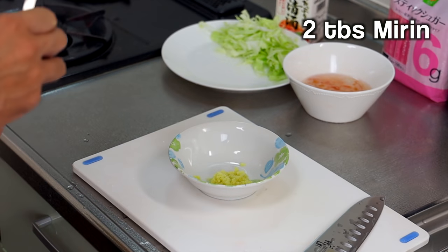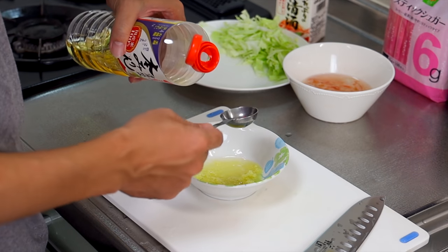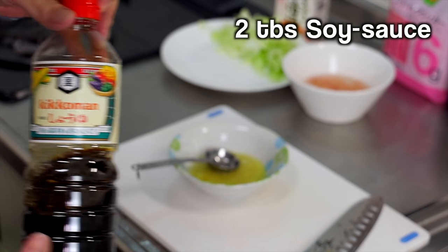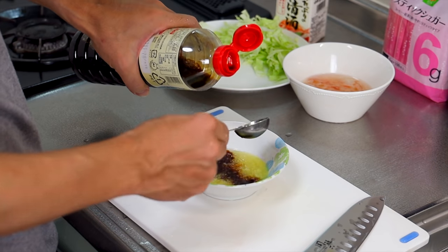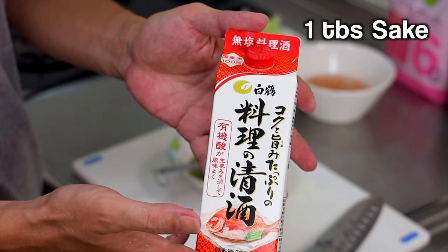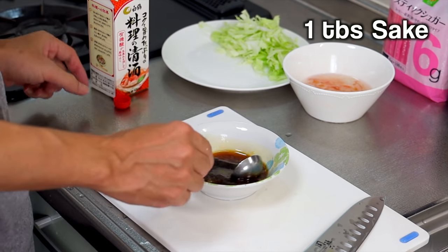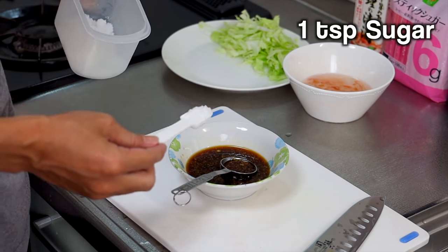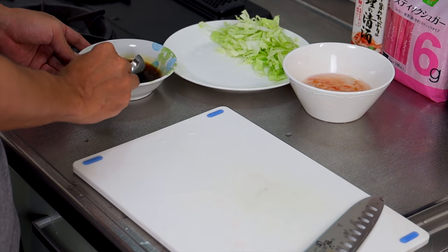Then add 2 tablespoons of mirin. Add 2 tablespoons of soy sauce. Also, add 1 tablespoon of sake. Plus 1 teaspoon of sugar. After mixing it, the shogayaki sauce is ready.